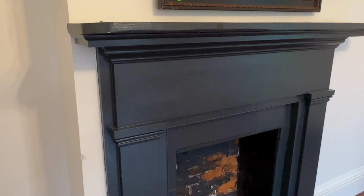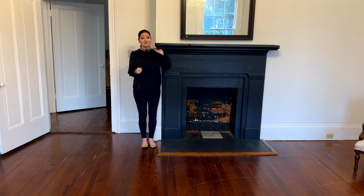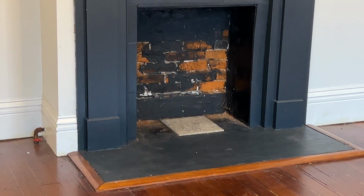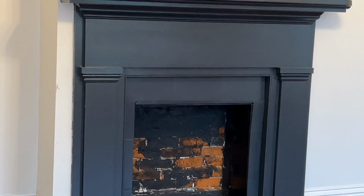We have behind us a gorgeous early mantelpiece. Look how tall it is. Again, I'm 5'7" and it fits right underneath, right on top of my shoulder. This is a huge monumental fireplace that's indicative of the early period of this home. And again, the ceilings are soaring, the room is enormous. I love the living spaces that we get in these early properties.